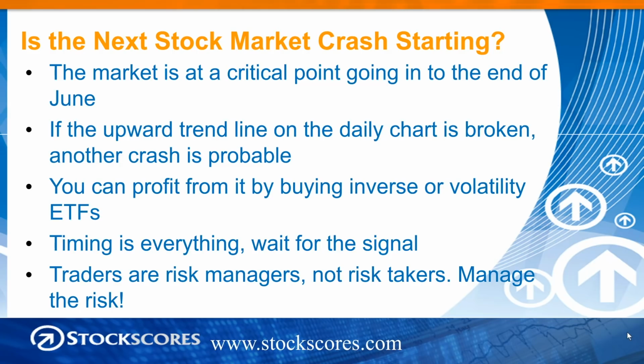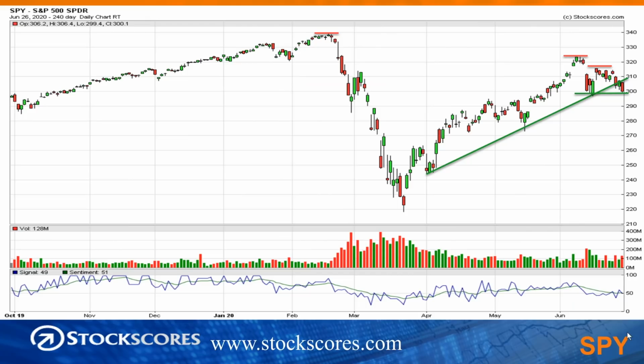Now remember, timing is everything. We really don't have a strong signal yet that the market is breaking down, so we want to wait for the signal because there's also a good chance that we are going to bounce up off of the trend line and continue to hold. Remember that we as traders are not risk takers, we are risk managers. And that means we really have to focus on effective risk management so that if we're wrong, we take a small loss. And if we're right, then we can lock in that bigger profit. So let's jump to the charts now.